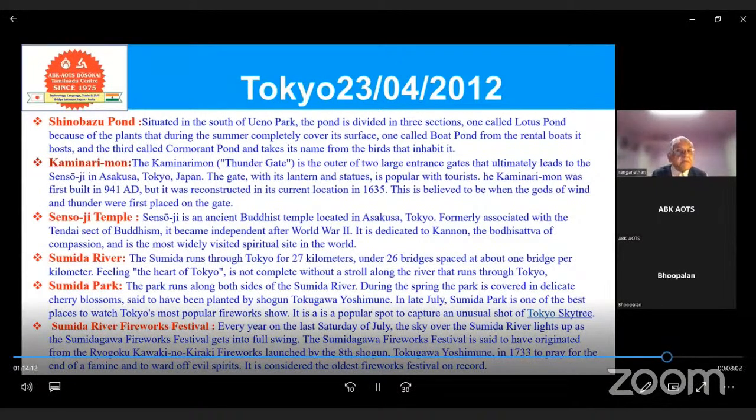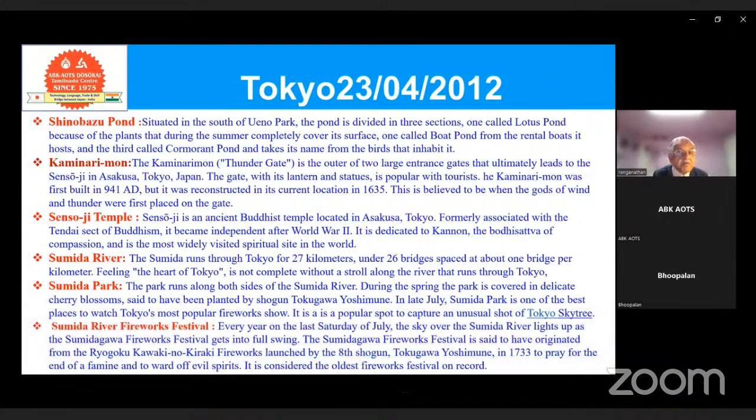This covers Shinobazu Pond, Kaminari-mon, Senso-ji Temple, the big temple at Asakusa, then Sumida River, Sumida Park, and the Sumida River Fireworks Festival. These are the titles on which the smaller stamps have been made. The details of them are given here. Kindly go through that for a few minutes.